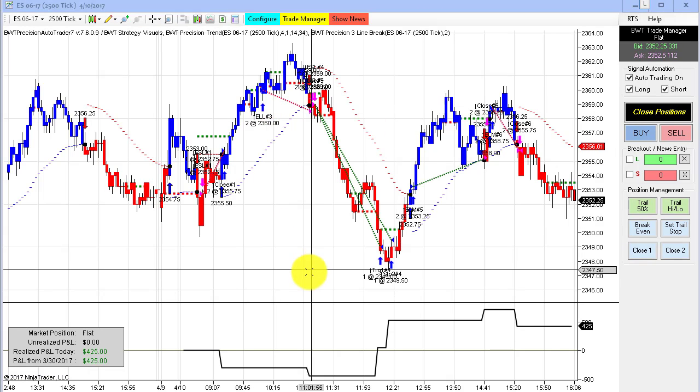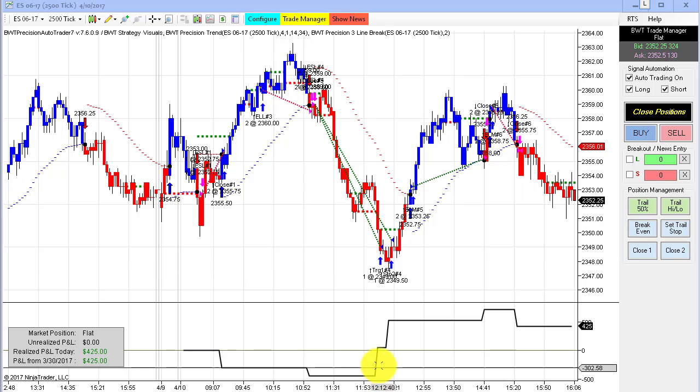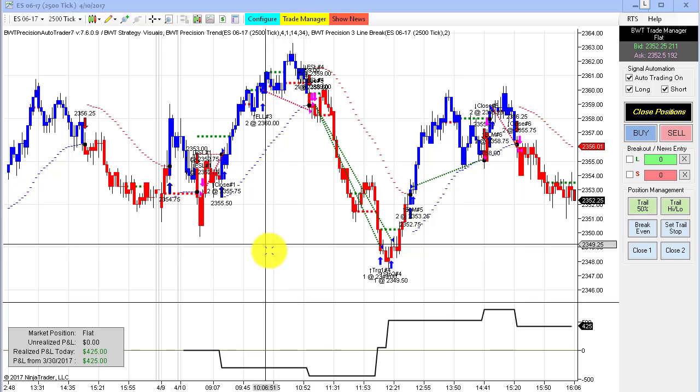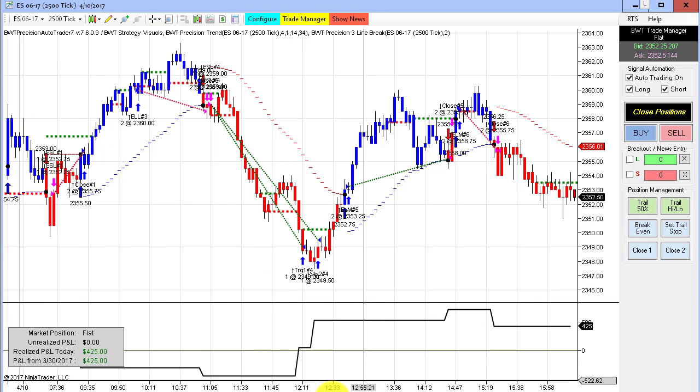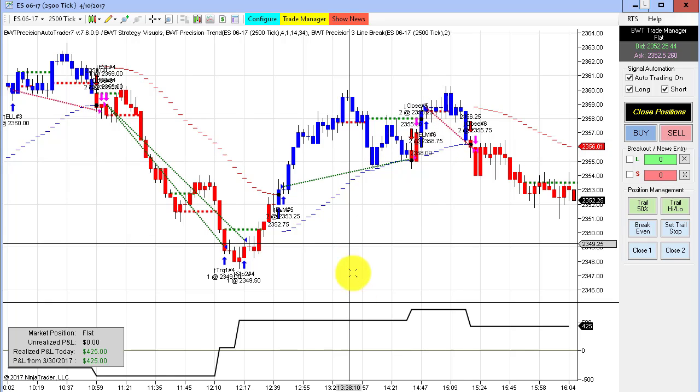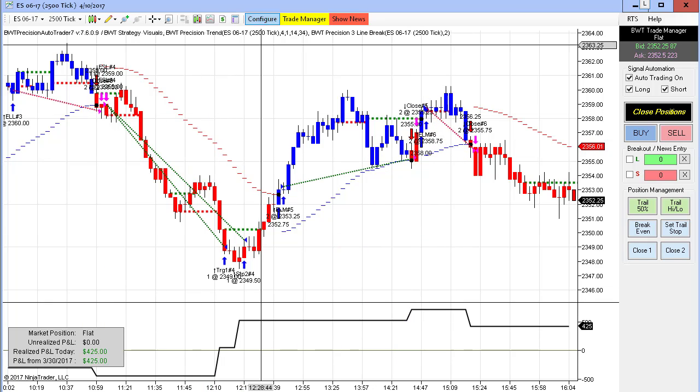E-Mini S&P on a straight 2500 tick chart. We took some heat on this chart, about $500, and then came back strong, catching this sell-off and then ensuing long trade, and ended up with 425 for the day.